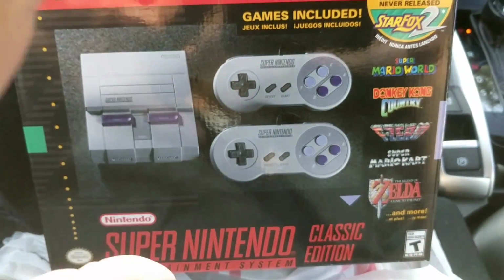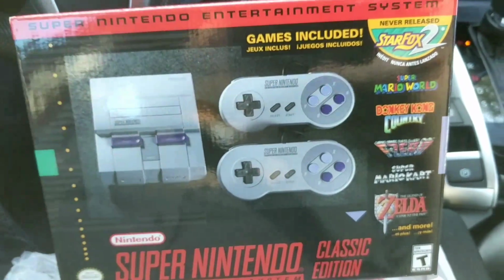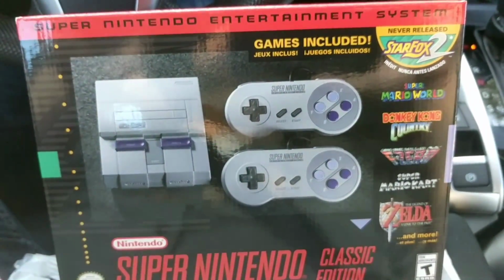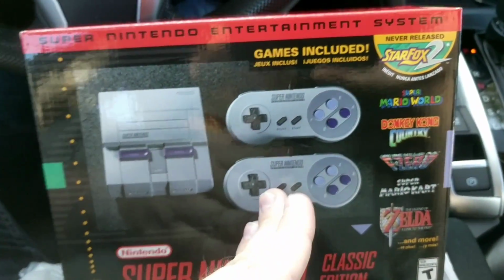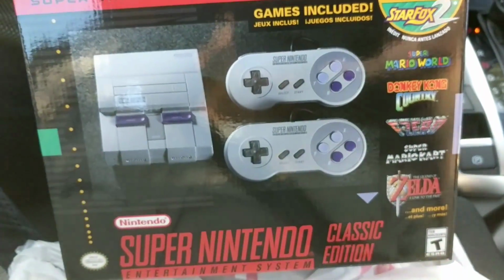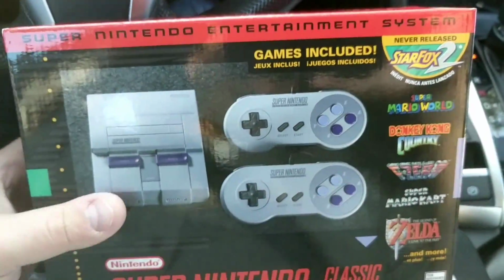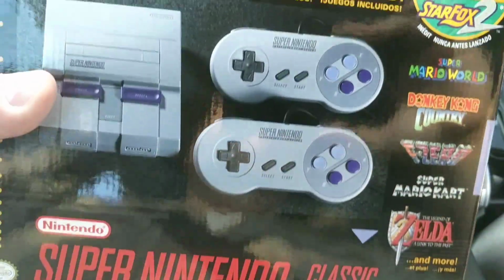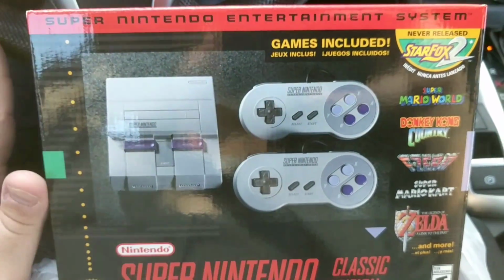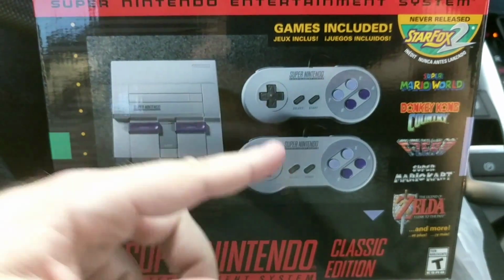It's just that when it came to the late 80s up to the mid 90s, up until the N64 came out, people had nostalgia for Nintendo. So I think that's part of the reason why. But yeah, this is $80, so it's $20 more than the NES Classic, but at least you get an extra controller.